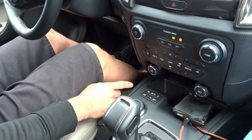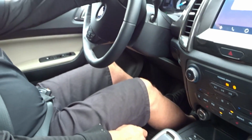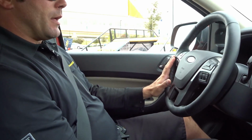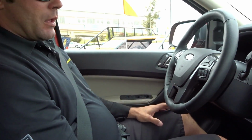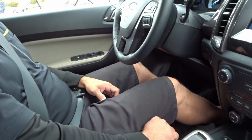Now it's disabled. Now that's auto start stop technology, so when you come to a stop at a red light, your engine will shut off by the autonomy of its own decision making. So if there's a call for power, it won't shut off. And then you can disable it if you want to that way.